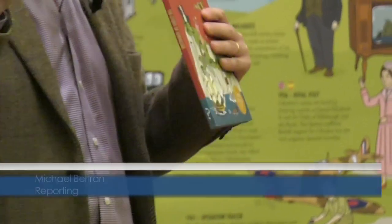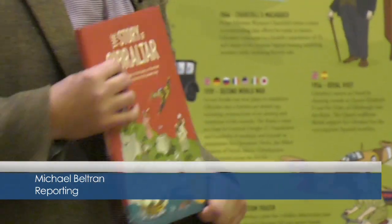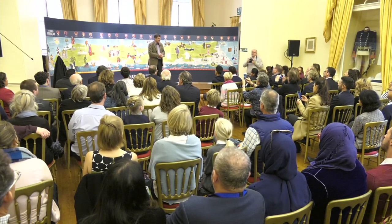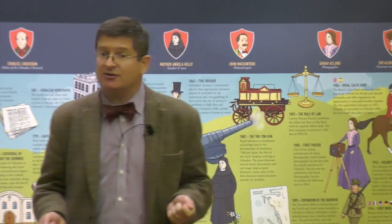At first glance, you could be forgiven for thinking The Story of Gibraltar was a children's book. And while it is kid-friendly, author Christopher Lloyd insists it's a book everyone can enjoy. And if you're after an easy read about the history of the Rock, this is the book for you.